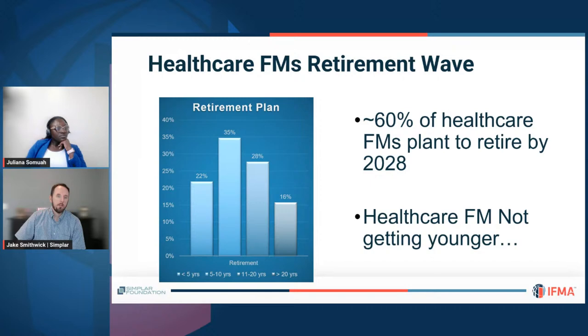So when you think about the retirement wave for healthcare FMs, here's what we found. We did a research study of this, myself and another colleague, Dr. Steve Call. 60% of healthcare facility managers are planning to retire by 2028.